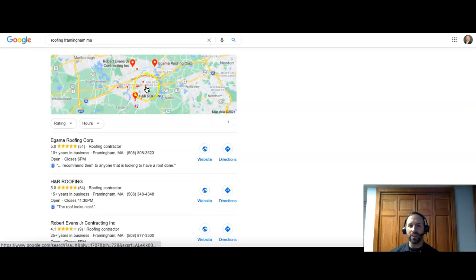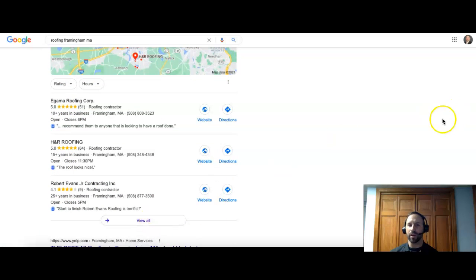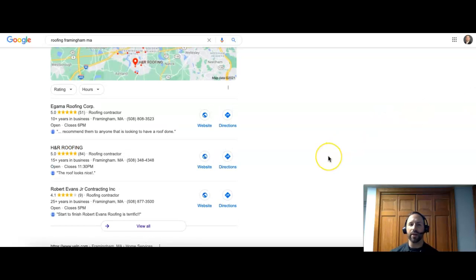After the ads, you see the Google map, and the top 3 results for citations are what you see in the preview. You can view all and keep going, but the top 3 are what shows up on the page. And citations are anywhere on the internet where your business name, business address, and business phone number are listed. These are typically listed on a directory site. These directory sites are ones like Yellow Pages, Yelp, Home Advisor. Those are all directories. And not all directories are the same.